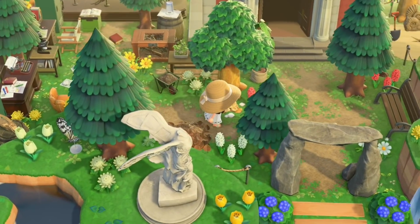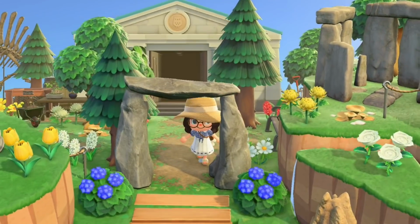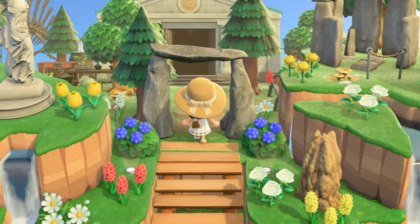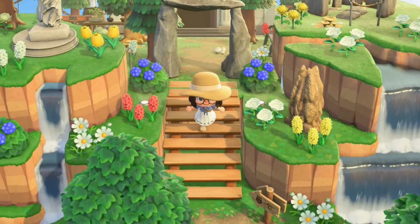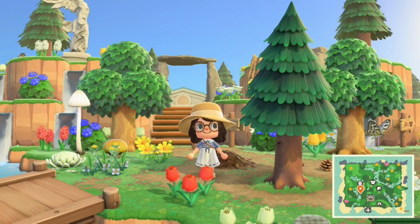So I really like this one. It feels very natural, and the way that she's positioned it with the trees and the cliffs is just beautiful. She's done a really great job, and it does feel very natural. So thank you, Chloe, for having us out. I hope you guys like this one. Let's get on to the next one.